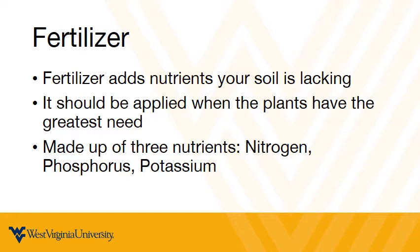Fertilizer that we buy is made up of 3 nutrients: nitrogen, phosphorus, and potassium. It has other nutrients and additives in it, but that is how we make our decision on which fertilizer to buy, based on the levels of nitrogen, phosphorus, and potassium, and based on what our soil is lacking in phosphorus and potassium. Nitrogen is a little bit tricky. We can't really test for nitrogen in a typical soil test, but there are different ways that we use to figure out how much nitrogen we need to put back into the soil.